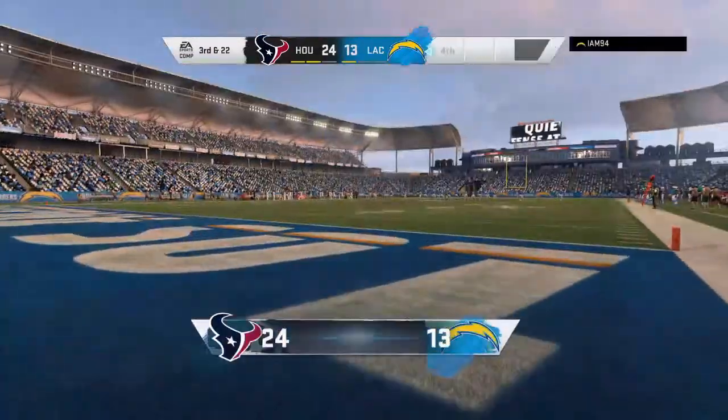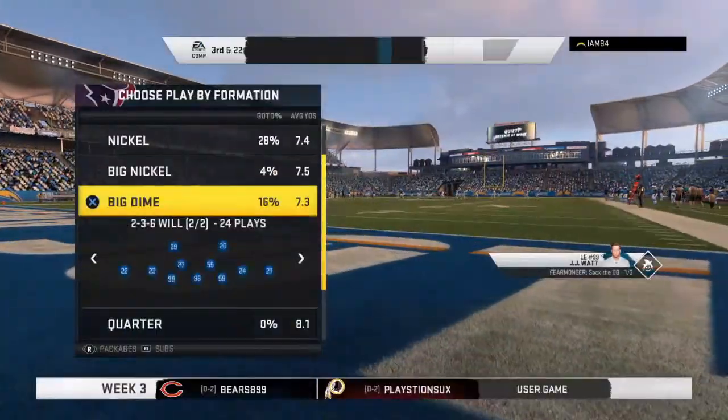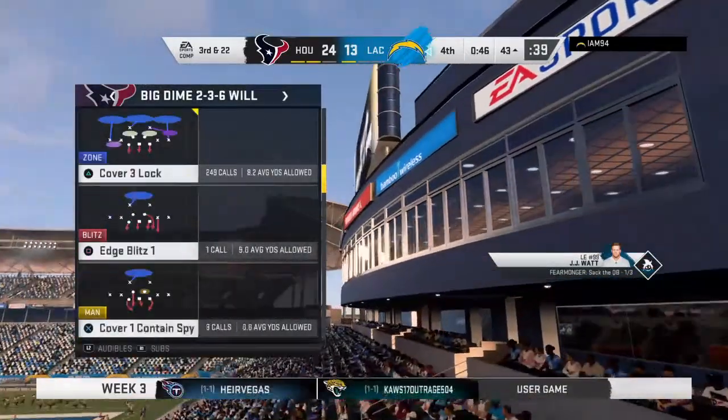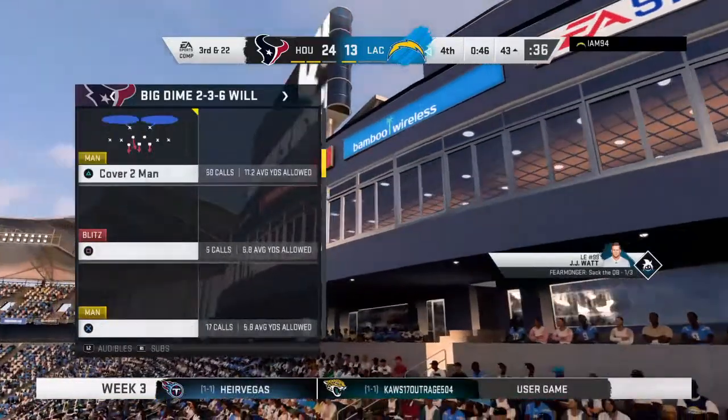An incomplete pass on that last play, and that means they'll need to come up with something here on third down. Now the Texans will burn the first of their timeouts. That'll leave them with 2 remaining. We'll be back after this.